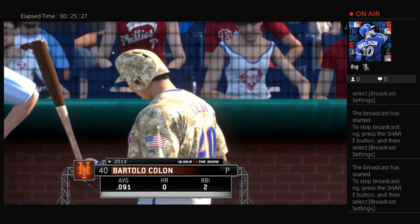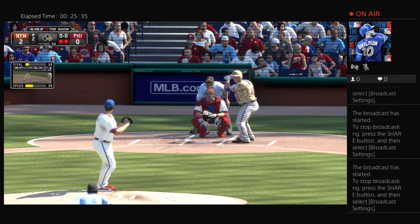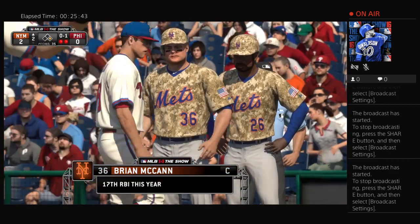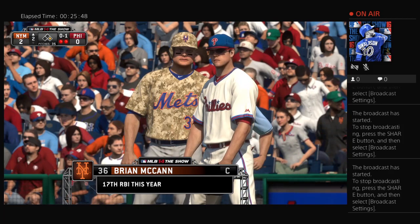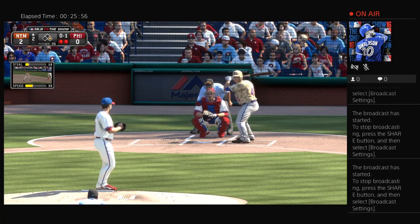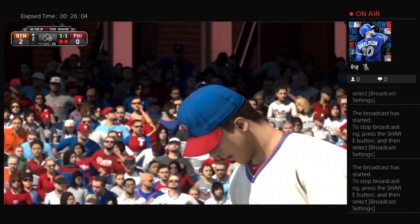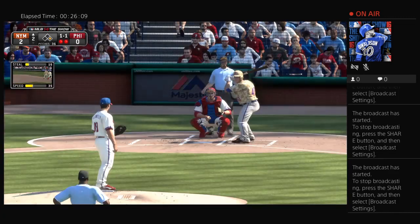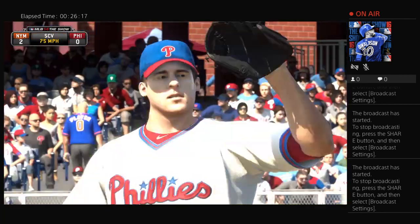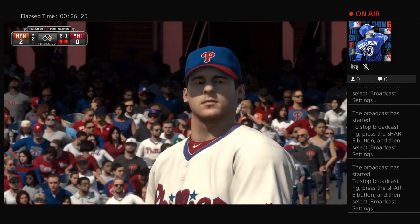Bartolo Colon will try and keep things going now with a runner at first following the RBI single. And this is taken for a strike by the 40-year-old veteran. No balls and a strike. Good hard slider there, but it runs away. It's a ball and a strike. Down low, 2 balls and a strike. Boy, and after that good first inning, not the same here in the second. He's kind of looking a little shell-shocked out there. Like even he can't figure out what's going on.